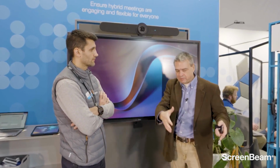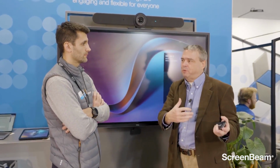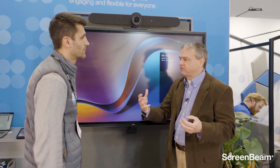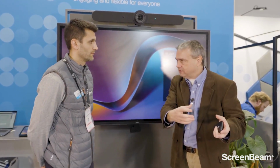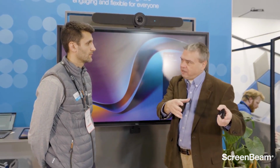We know that there's gonna be people in the office, we know there's gonna be people attending remotely, and you have to have an equitable experience. And that's one of the things I think is really important. And one of the benefits of this partnership is that it allows us to bring that equity to those remote participants, so that they're seeing and hearing it.